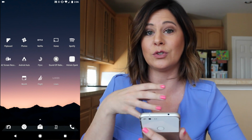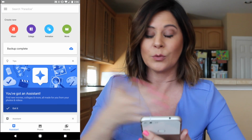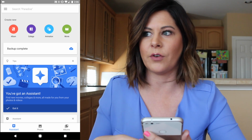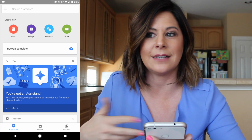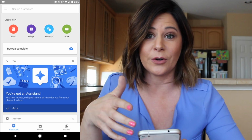And I used to use Dropbox, but now this is one of the best ways to back up everything because it's easily searchable. So I can search from either a person or an object in a photo or even a date, an event, everything. It really makes it so much easier to find things.